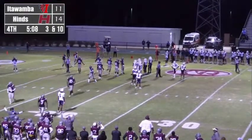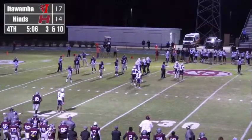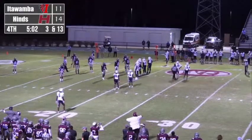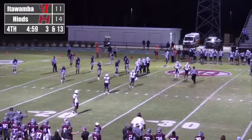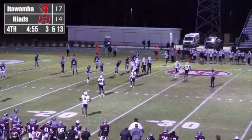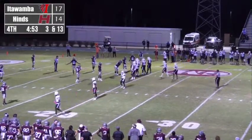Yeah, it'll be interesting to see what kind of play calling is here for the Indians. If this is two plays here, or do you go for the field goal? 3rd and 13. The clock has dwindled under 5 minutes to play.